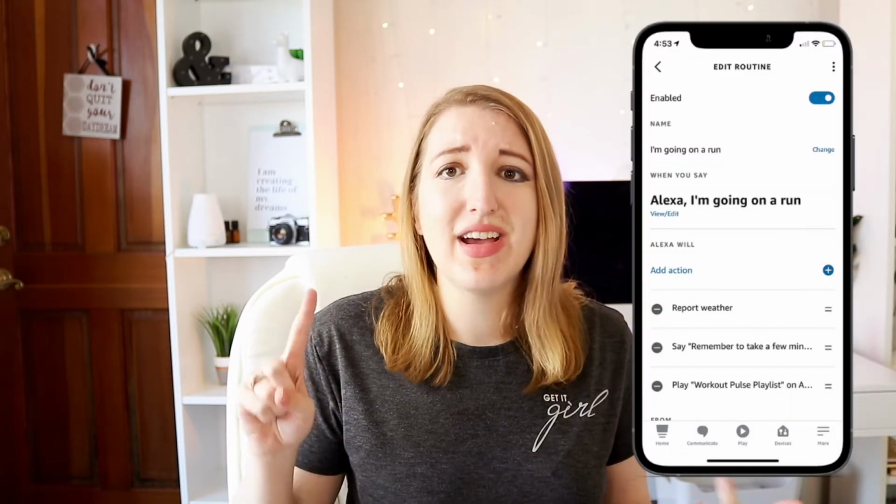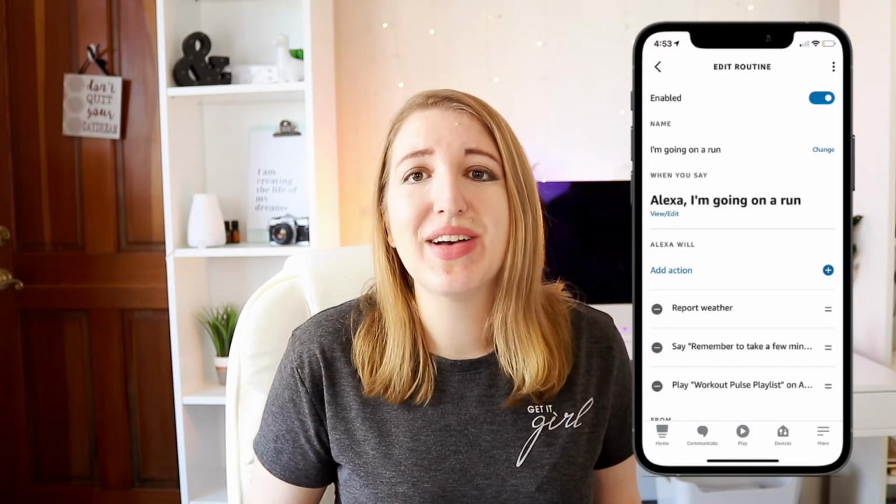And then there's another one called Alexa, I'm going on a run. It tells you the weather, it plays a pump up playlist for you. I've seen some on TikTok also where if it's an intruder alert, you can set up, turn your lights to red, have a song going, turn off all the lights, lock the doors, all these things that you can do for having that.